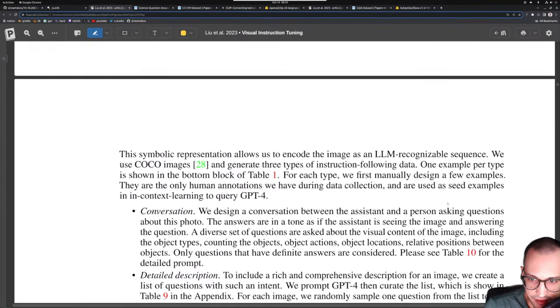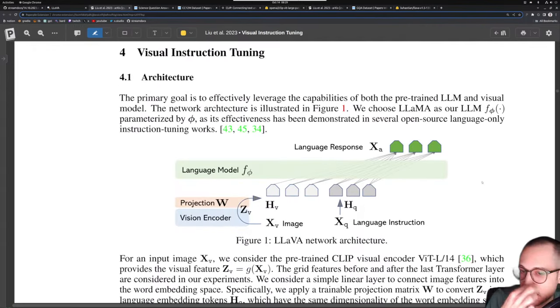And they have a visual instruction tuning section broken down, so we're going to go through this. The primary goal is to leverage the capabilities of both the pre-trained language model and the visual encoder. The network architecture is illustrated in Figure 1. We choose LLaVA as our LLM. I think in the first paper they choose LLaVA, but in the second one they change it to Vicuña, which is smaller too. As its effectiveness has been demonstrated in several open source language-only instruction tuning works, right?